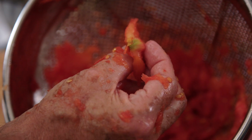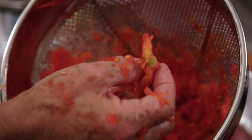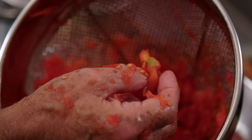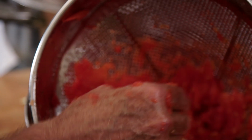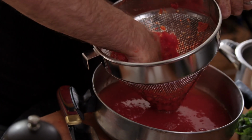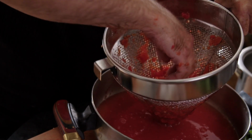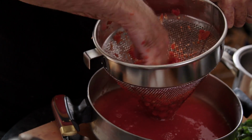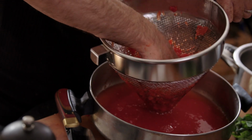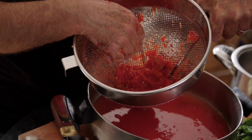So there are some bits and pieces left in here, like here's a piece of skin, and it's a little bit tough. Depending on how green the tomatoes are, or how ripe they are, you'll get more or less left over at this point. You could keep working this for another 20 minutes, but I find it's not very time efficient. So the bulk of that is through. We put through about 80%, I guess, of the original tomatoes. So that's how much we have left in here.